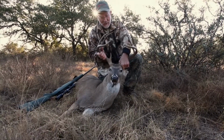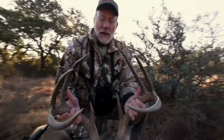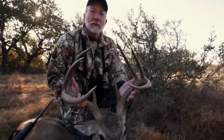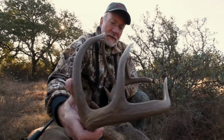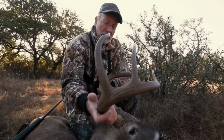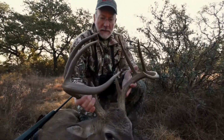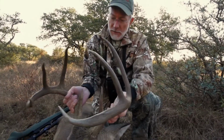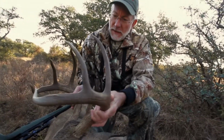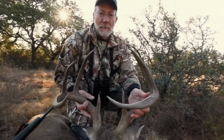Man, I tell you what, we're not in Alberta and we're not in Kansas or Iowa, but here in Central Texas, this is a fabulous 8-point buck. Look at the symmetry, the mass on this thing all the way out to the end. He's got the tines turned in, nice long G2s. This is a healthy, healthy deer, and I am so happy to have him.